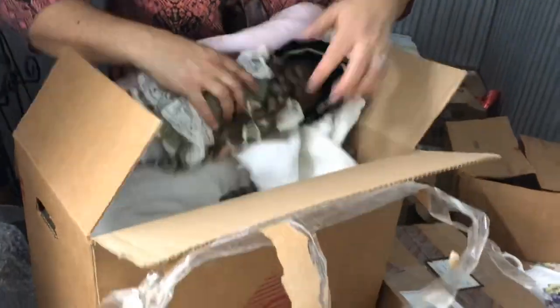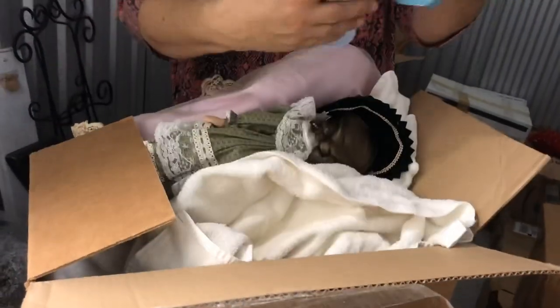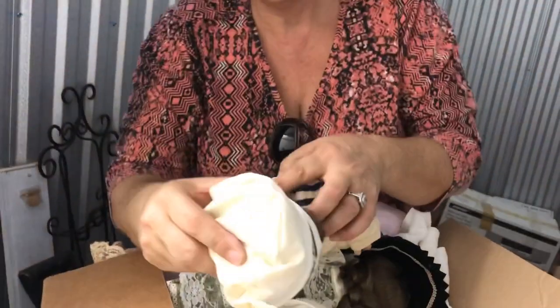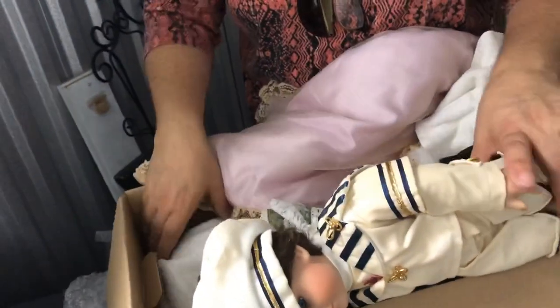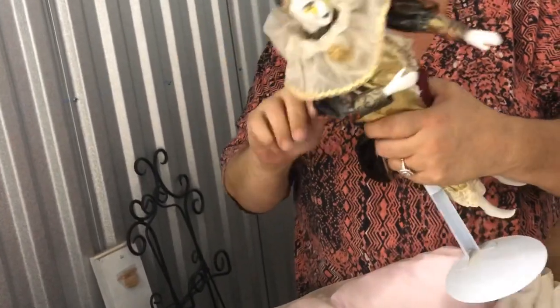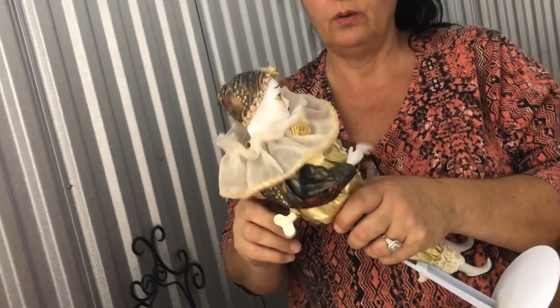No name. Ooh, that's pretty. Little boy. I bet they're all porcelain. I don't think I need to unwrap them. This one's a musical one, kind of like a jester. Oh, I was just moving her head, but she actually moves. I thought her head was crooked. Okay, enough of her. Let's see what else.